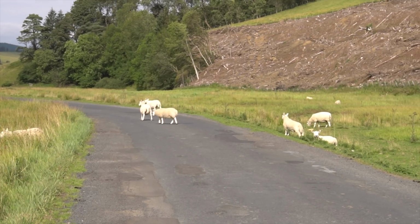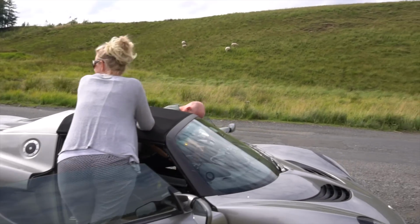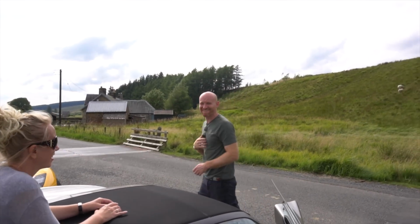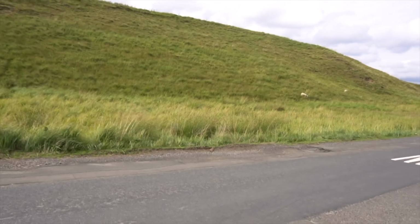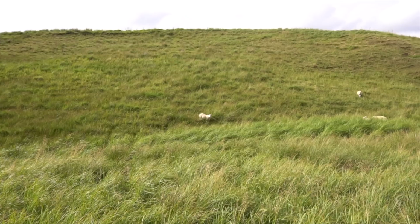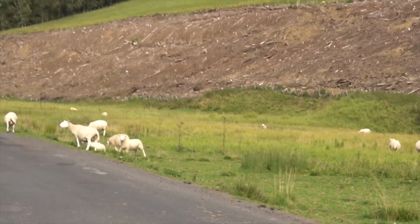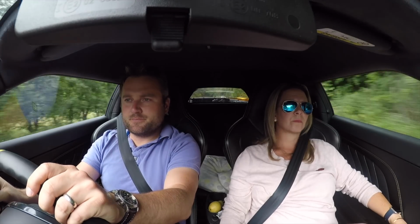Lambs. They're in the road. Sorry, just said no. Now you f*** off, mate. Oh, I live here. It's such funny noises. GoPro, be a hero.